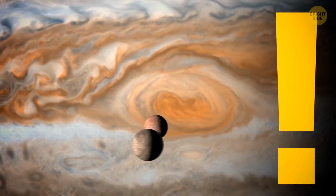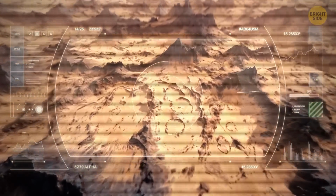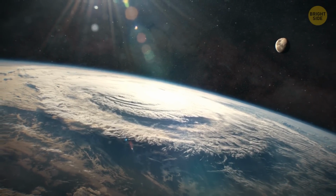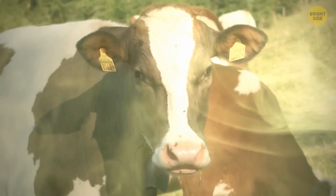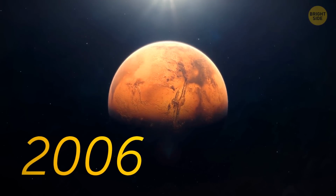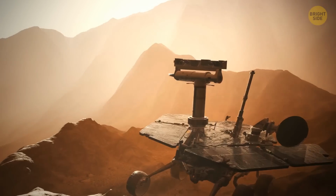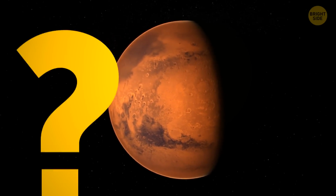But Europa isn't the only place in the solar system that might host or once hosted life. In 2003, Mars Express, a spacecraft launched by the European Space Agency, discovered methane in the atmosphere of Mars. On our planet, the biggest part of this gas in the atmosphere is produced by living creatures, for example, by cattle digesting food. However, scientists think that methane was stable in the Martian atmosphere for about 300 years. And then, in 2006, the methane almost entirely vanished from the red planet, and it happened 600 times faster than researchers' models accounted for. The question: what or who generated the gas, and where did it go?